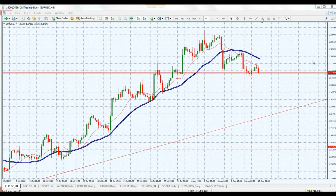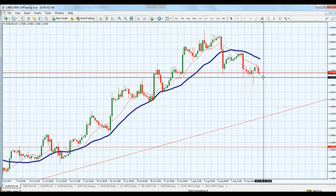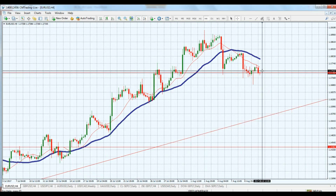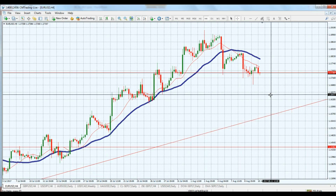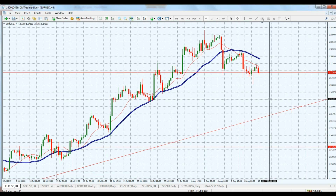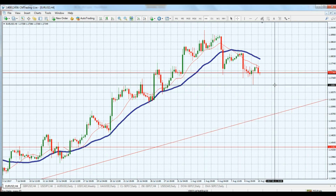So we're just really flirting with this minor support level right here at the 117.36-ish level. And as you can see, we're holding this line very tightly. But in case we do not hold it and there's some sort of sell-off, which might be anticipated because the markets are looking that way, we may retrace back down to the 116.30-ish level. That would be my next guess, or the 116.56 level.